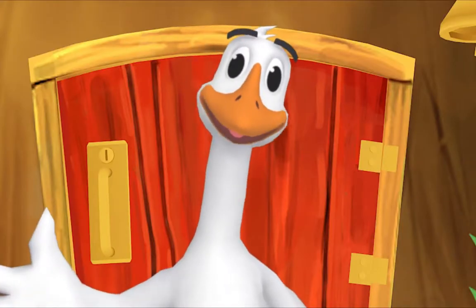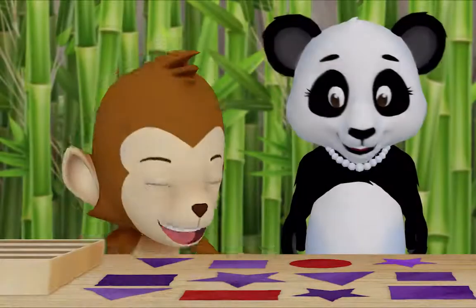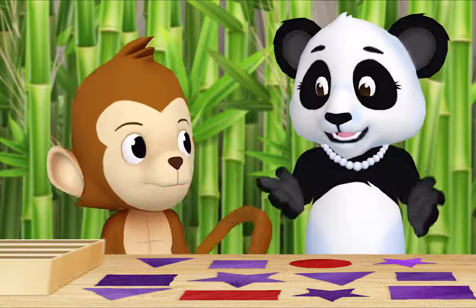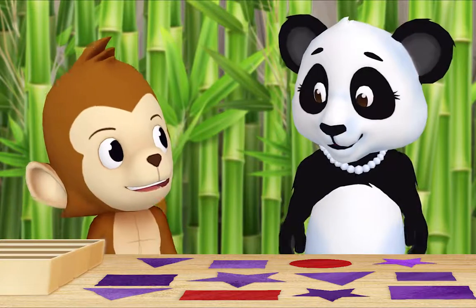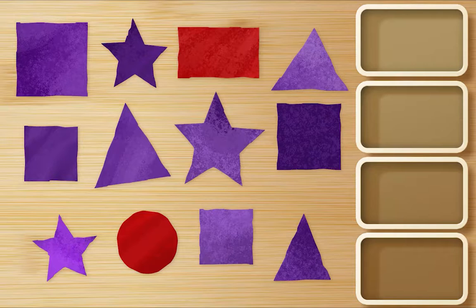Here's something we already did. Let's do it again! Hi, Ms. Panda! What are you doing? Hi, Monkey! I cut out all of these colored shapes, and now I'm sorting them. Can I help? I would love it if you helped. Thank you, Monkey. First, find all the purple triangles and put them in a box. Okay.